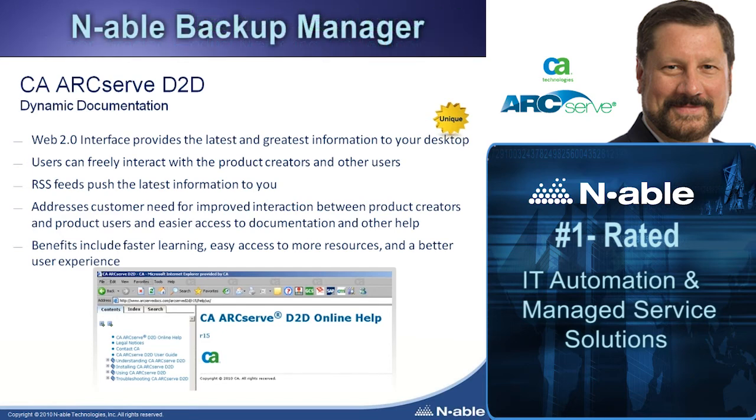ArcServe D2D's Web 2.0 interface gave us the ability to remotely access all our protected servers, change configuration settings, check the status of our backups and restores, initiate backup jobs, and launch remote recoveries, all via the Internet. It provides real-time access to the latest documentation updates, invaluable technical data, helpful tips, and online user communities.